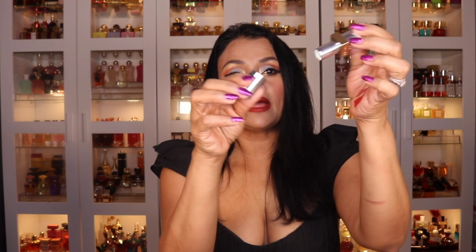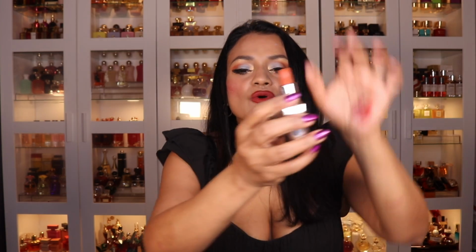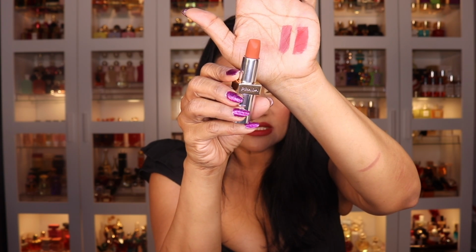There again, Hyper Matte formula with the magnetic cap. That's really powerful. This shade is so beautiful. Isn't that beautiful, you guys? Gosh, I don't even know how to describe this color. It is not orange really. You might think it is, but it's not. It is not nude. It is not red. I don't know what to call this.